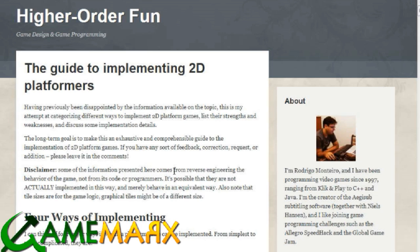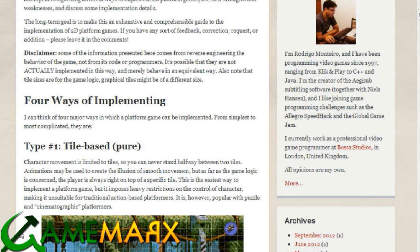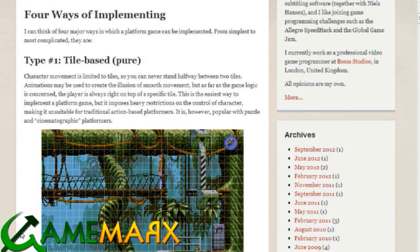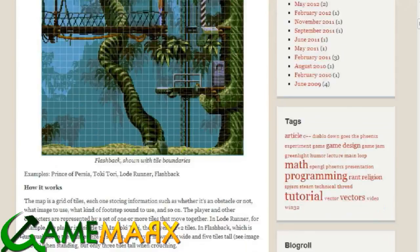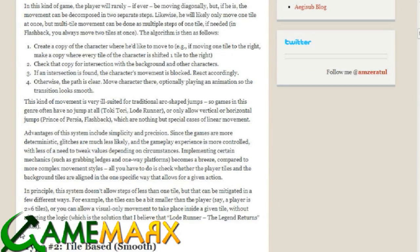So some examples here. Number 1 is pure tile based, right? You're either on or off a tile. The entire map is composed of a grid of tiles. The cons of this is that the player is always in one tile or the other. Controls aren't great. That kind of thing.